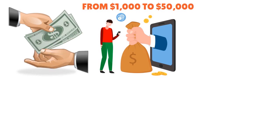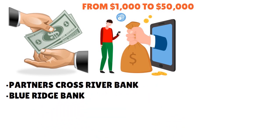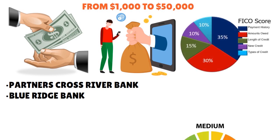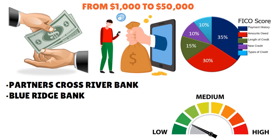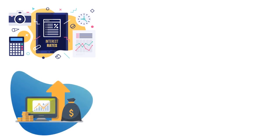Loans available through Universal Credit range from $1,000 to $50,000, kind of similar to Upgrade in the first place. Both loans from Upgrade and loans from Universal Credit are originated by partners Cross River Bank and Blue Ridge Bank. So the main difference here is that the FICO score that Universal Credit accepts is lower than the FICO score that Upgrade approves. Also, with Universal Credit, the maximum interest rate is high. So this is an important element to think about.